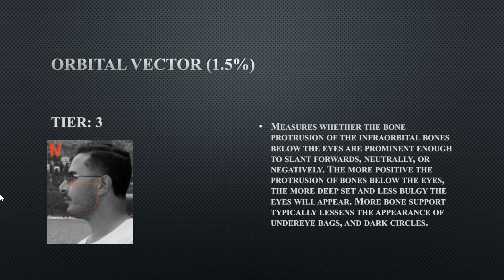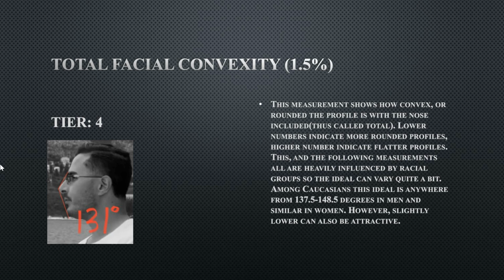His orbital vector is a tier 3, and he does have a neutral orbital vector, so he doesn't have eyes that protrude forwardly out, or eyes that are deep within the socket. It's in the middle. If it's in the middle, that's in the normal range, but anything past that is going to be negative, and you do not want a negative eye orbital vector or to make your eyes look buggy. His total facial convexity also includes the nose or the nasal protrusion, and like I said again, his facial convexity is just too round at 131 degrees, so this is not ideal.